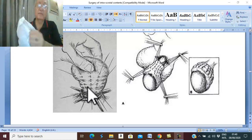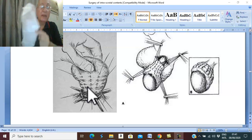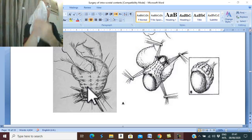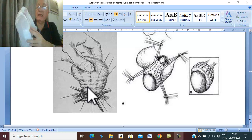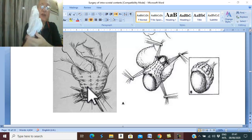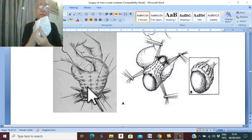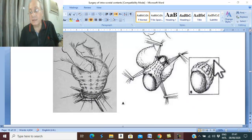Then, by multiple interrupted plicating sutures, we plicate the parietal layer of the tunica vaginalis around what? The lower part of the spermatic cord.